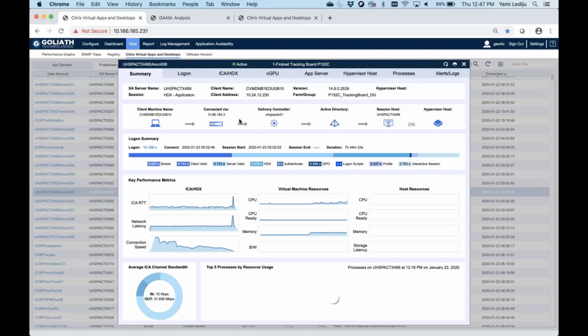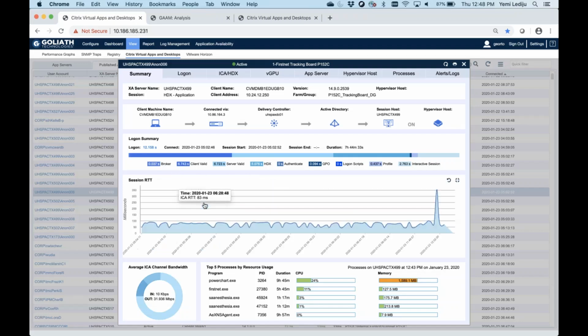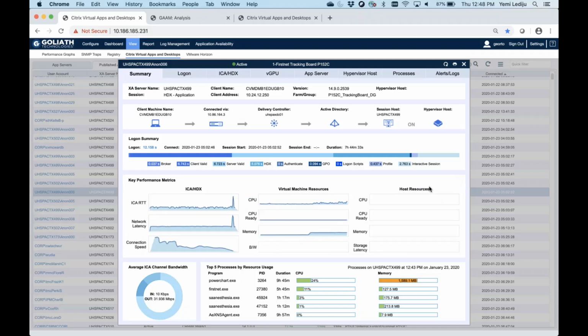So really quickly, they were able to see all of the components that delivered Citrix for those users. They were able to see their logon times, which they weren't having issues with. But they really focused here on the key performance metrics section. So they were able to click on round trip time. They found that for all those users, their round-trip times were high, confirming that they were having poor user experience in their Cerner sessions. And for all of those users, they noticed that there was high network latency, meaning that network performance was the bottleneck that was actually causing those issues for those user sessions.